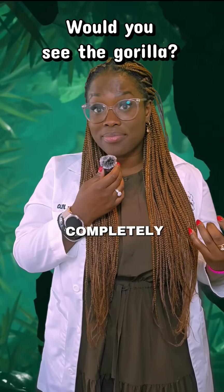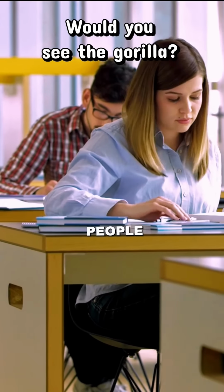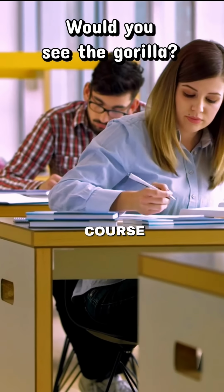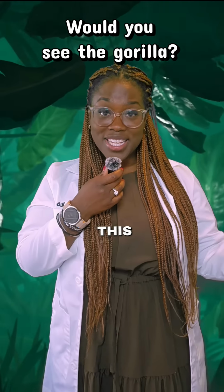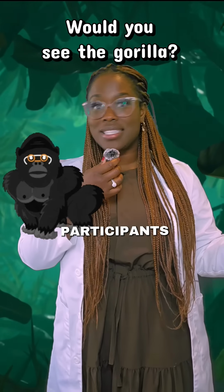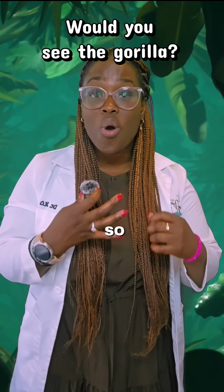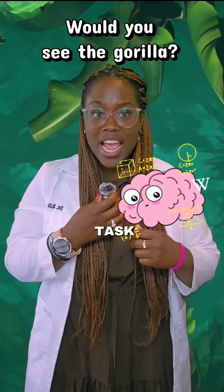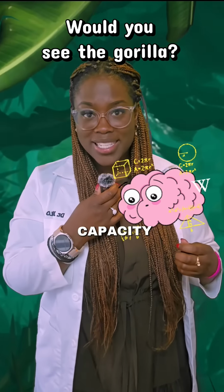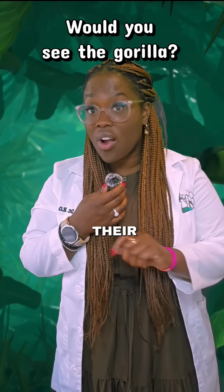So was this just a quirk of expert brain wiring? They checked for that in experiment 2. They ran experiment 2 on non-experts, just regular people who were given a 10-minute crash course on how to identify lung nodules. This time, 100% of the participants didn't see the gorilla. Because the non-experts were struggling so hard to learn the primary task, their cognitive workload was at capacity. Like the experts, most of the non-experts never even fixated their eyes on the gorilla.